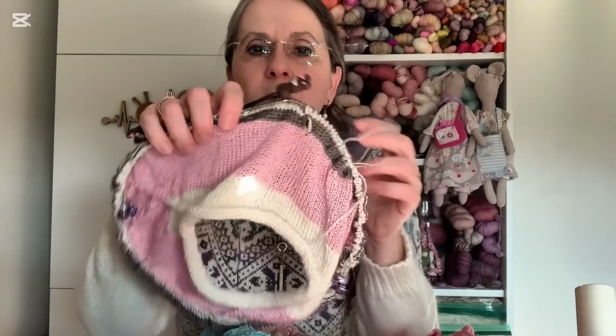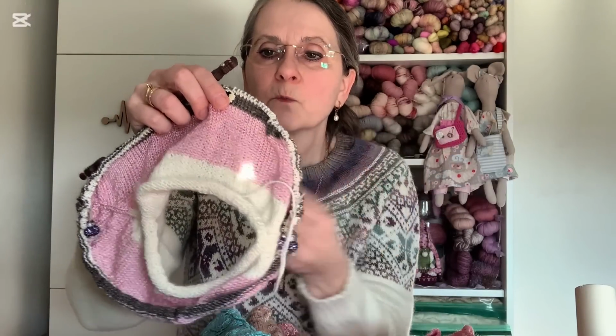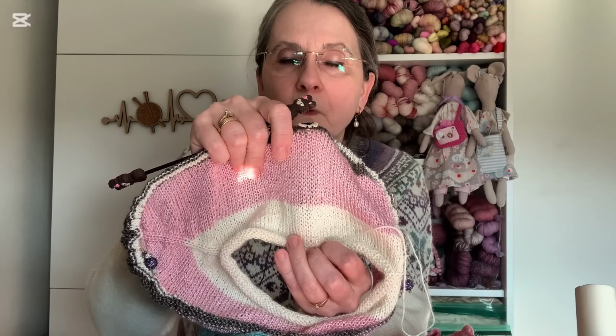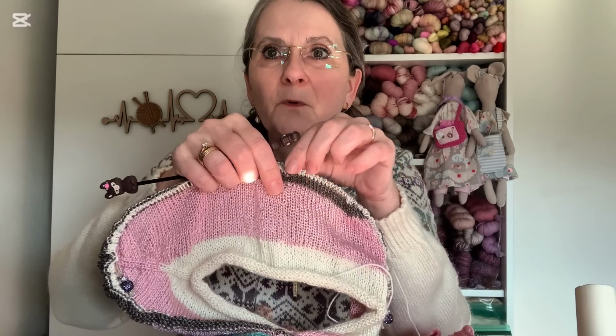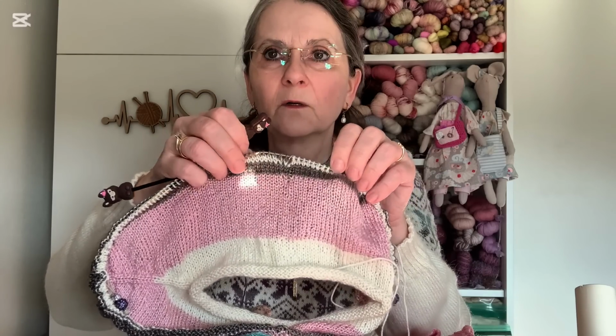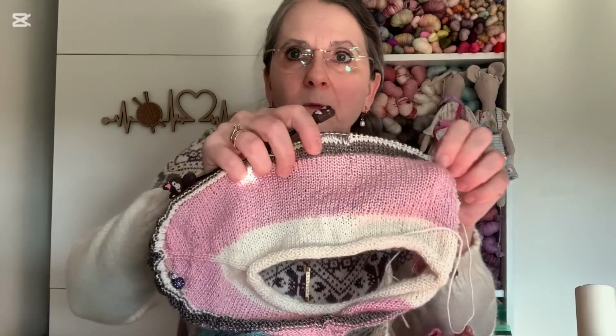Normally when you're striping you will get these jogs when you change the color, and since you are knitting in a spiral, often you will have this jog where you shift from one color to another. I have been trying to avoid it a little bit. It's not so clear to see right now because I just put on the darker color. But I think it will be pretty good.